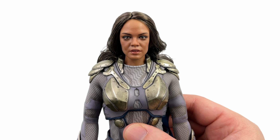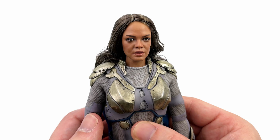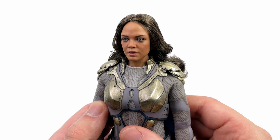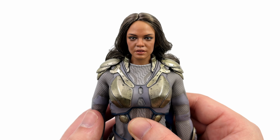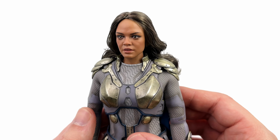Up close and personal, kicking things off with Valkyrie's head sculpt. Now that I've tamed the hair, which we will discuss, I really like this head sculpt. I think it has a very strong likeness to Tessa Thompson. From certain angles, you do start to lose it a little, but come on, you can tell exactly who this is supposed to be.